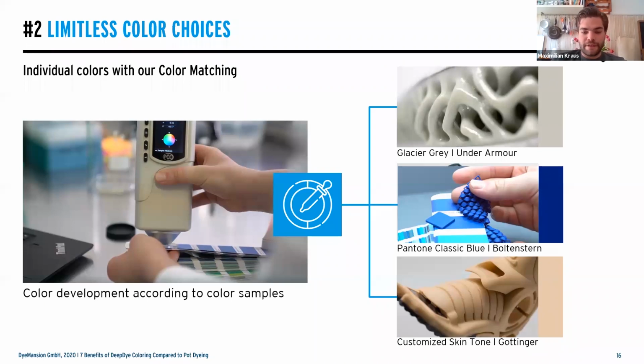And then, of course, I'm very, very happy for this to be possible, is customized skin tones. So especially if you think of medical products that should be more recognized as a part of your body than a medical device, skin tones are, I think, very important and make it even better for the patient to accept these medical pieces.